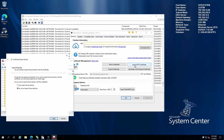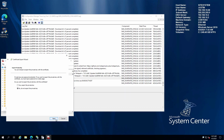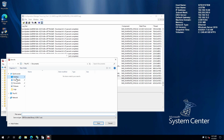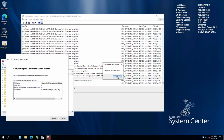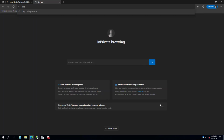This option is also configurable when you generate a new cert. You can choose whether or not you want to allow the private key to be exportable on your WSUS server. So we're going to export it without the private key. We can keep the default options here. And then I'll just call this WSUS signing cert and put it on my desktop, and then OK. So this is the certificate that we need to make sure that clients and any servers that you want to install third-party updates on trust, in order for clients to install updates successfully.